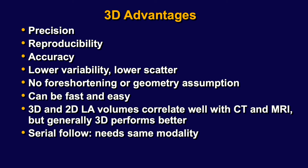In summary, 3D volumetrics, based on data available, have greater precision, reproducibility, accuracy, and lower variability. There is no foreshortening or geometric assumption, and can now be fast and easy. 3D and 2D left atrial volumes correlate well with CT and MRI, but generally 3D performs better. For serial follow-up, you need to use the same modality.